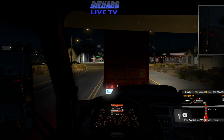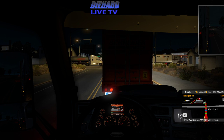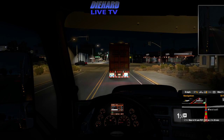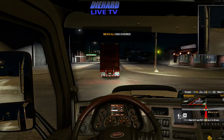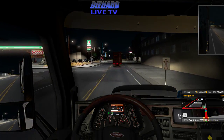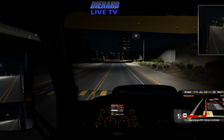These speed bumps like it. Now, the one thing that I did notice is that we still have the springboard brakes. I was rolling backwards. I guess my tandems were sitting up on that speed bump. Our speed limit's way up. Let's go ahead and make our turn and let's get going. Watch these damn speed bumps though.